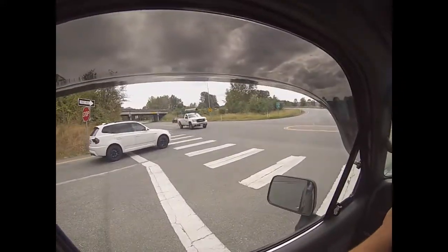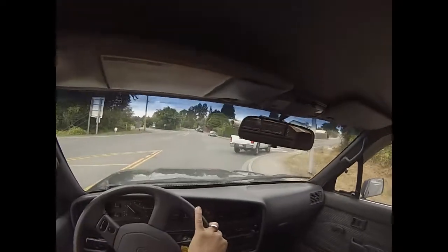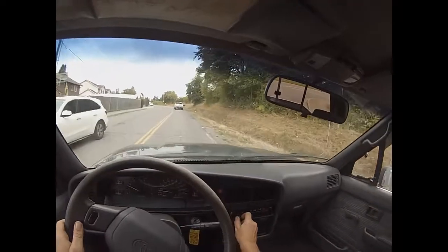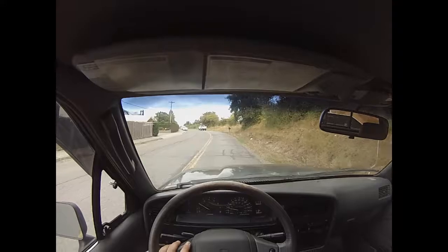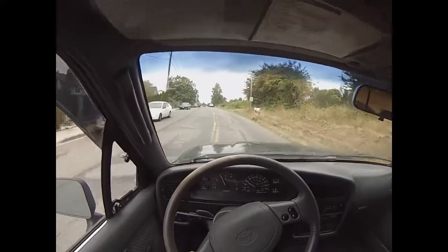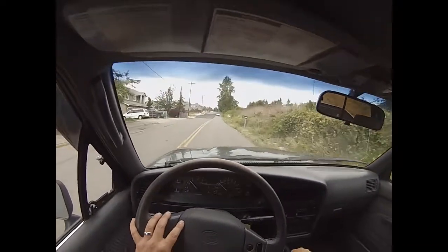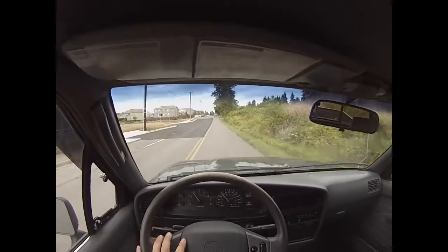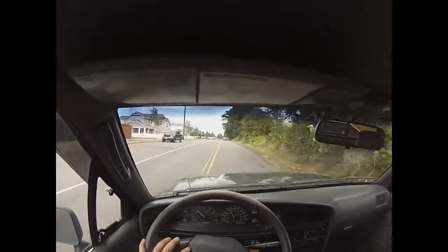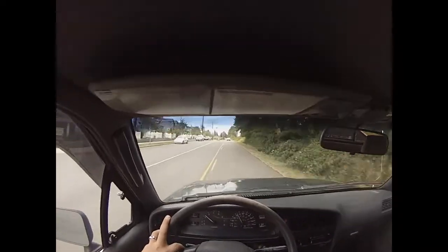Alrighty, so we'll start off in first. Go into second here. There's some potholes here. See, there's a patch. And it's just no rattles. That's what I love about these nice untouched trucks. They're just killer. Another patch. It just drives and runs just like you'd expect this era of Toyota pickup to go.